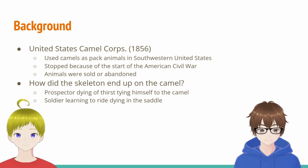But since the Civil War started in 1860, most of the camels were sold or abandoned. I thought that was kind of sad whenever I read about that. They were getting ready to start up this thing, and they were supposed to be used for pack animals. I think that'd be a fairly good thing to use around Arizona, since it's kind of deserty. But I have heard camels are very temperamental, so they might not have been the best use. Horses probably would have been better.